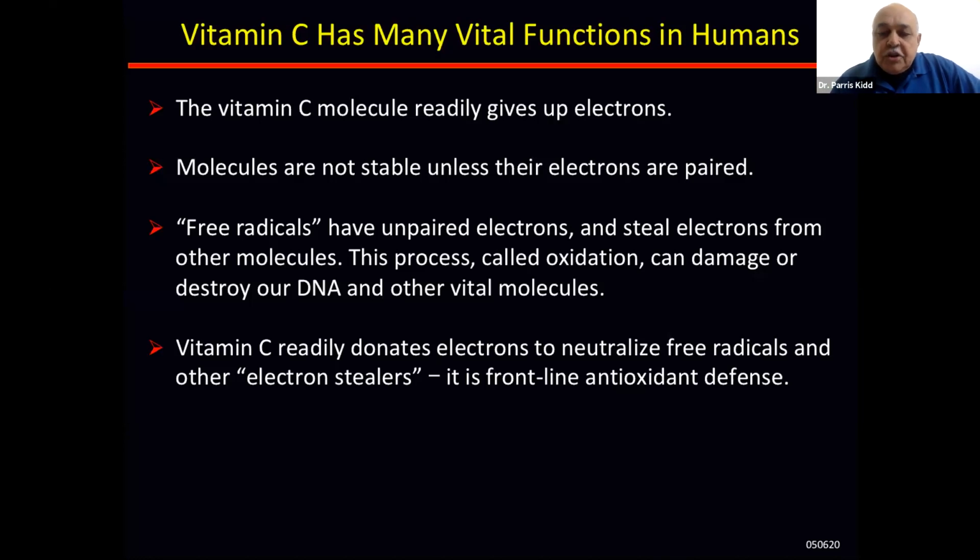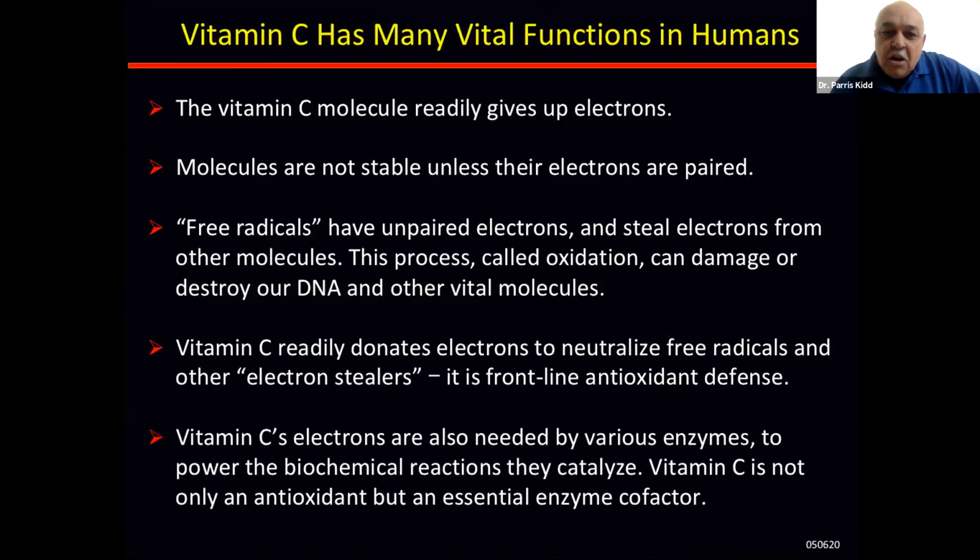Barring stepping in front of a bus or something. But as the decades go by, we keep making oxygen radicals, and they chip away at our health until eventually we come to the end of the line. But who knows what the end of the line would be? And so having our cells and our tissues being fully saturated with vitamin C is a big step towards having a long life. And then, in addition to being an antioxidant, by being such a generous electron donator, vitamin C also makes available electrons that are needed by various enzymes in the body.